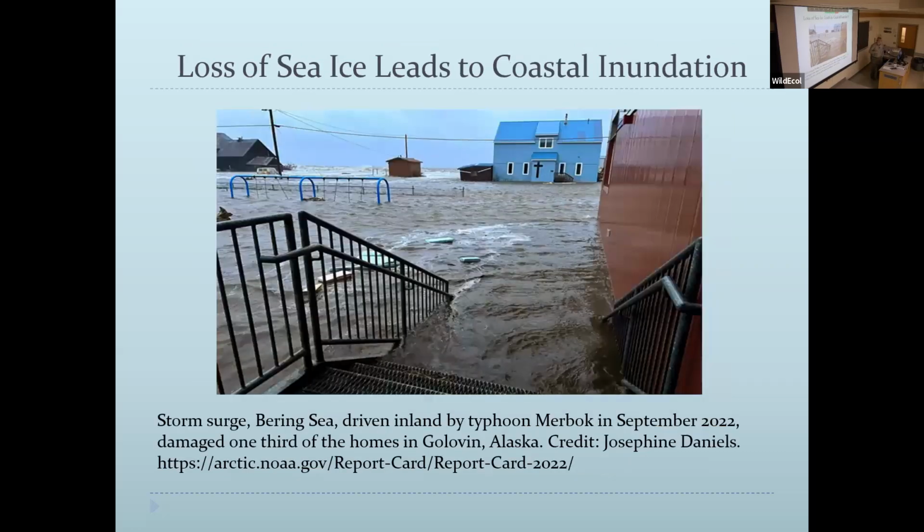A similar problem again along the Bering Sea coastline. When we lose that protective ice cover, this is something that is increasingly possible. Think about what I said earlier. We're losing the sea ice cover in the Arctic Ocean basin. That allows the sun to warm up the surface waters, and that energizes storms in the same way that the warming of the Gulf of Mexico energizes hurricanes. The warming of the Arctic Ocean basin is energizing Arctic cyclones. And those very powerful storms, especially in the fall, drive storm surges which inundate coastal communities, as shown here.